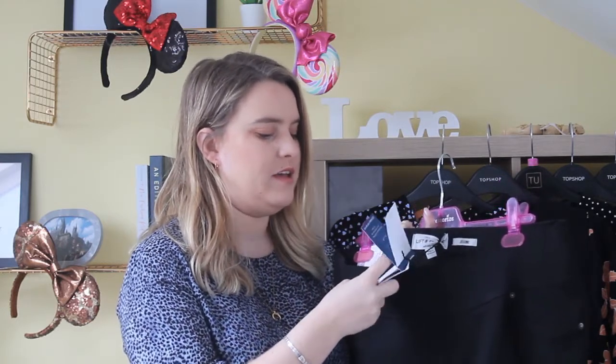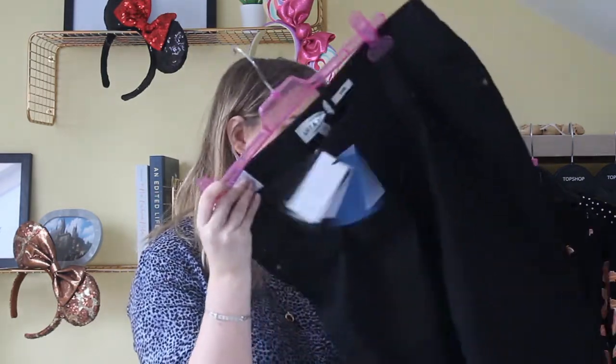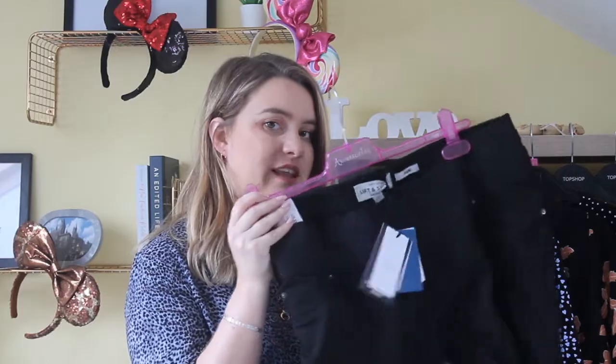There we go. So it's part of their Kind range, so it's made using less water. I don't really know what that means, but anything that says kind and it's going to be good for the environment, I am all for. So yeah, these are the jeans, so let's see them on.